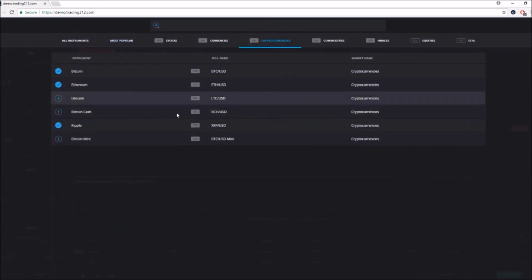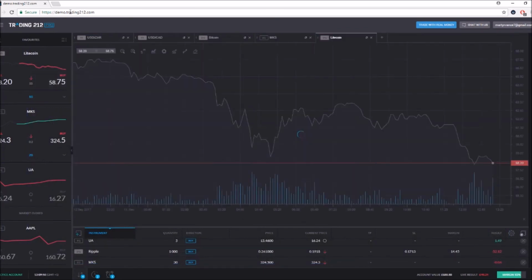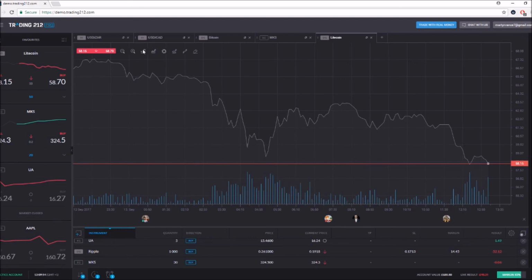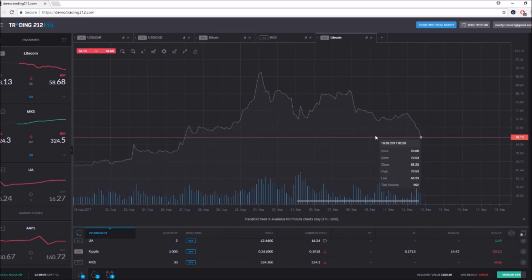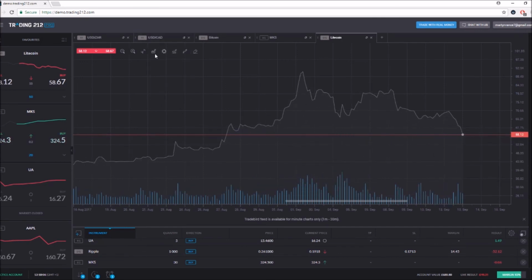Let's have a quick look at the cryptocurrencies. I'm interested in looking at Litecoin actually. Just see what it's doing. Currently trading at 58. Wow, it's low. That is some low stuff. All cryptocurrencies are being horrendous at the moment. It hit a high of nearly 90. So 90, I'm assuming it's $90 to one Litecoin. Coming on a bit of a downturn.